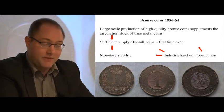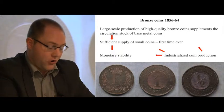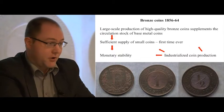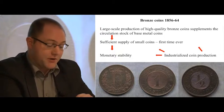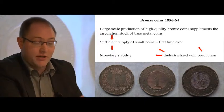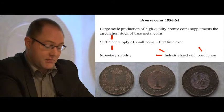In the second half of the 1850s, the domestic supply of the smallest small coins was sufficient, probably for the first time ever in a fully monetized Denmark. A sufficient supply is beneficial to monetary stability and economic prosperity. The introduction and massive production of bronze coins are therefore extremely important and constituted a significant change in Danish monetary history.